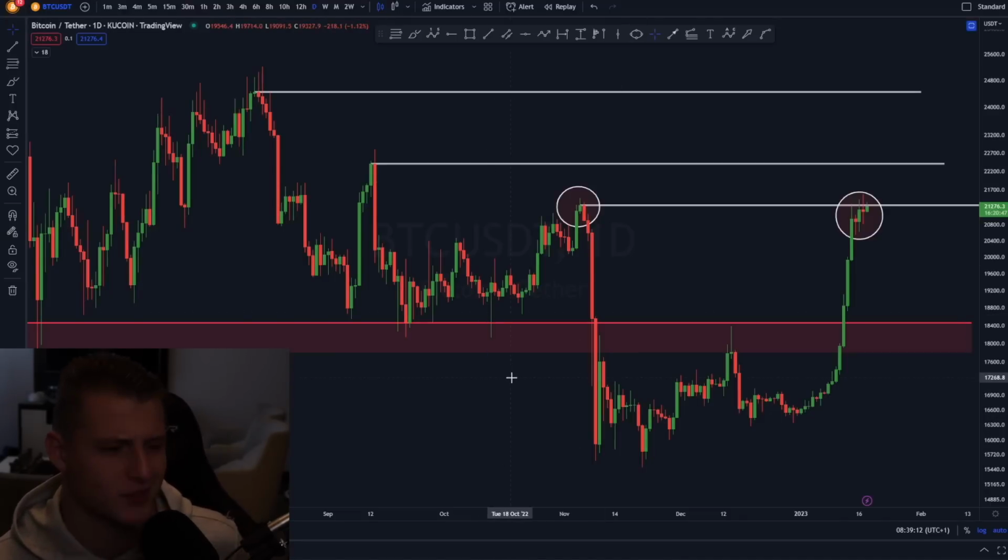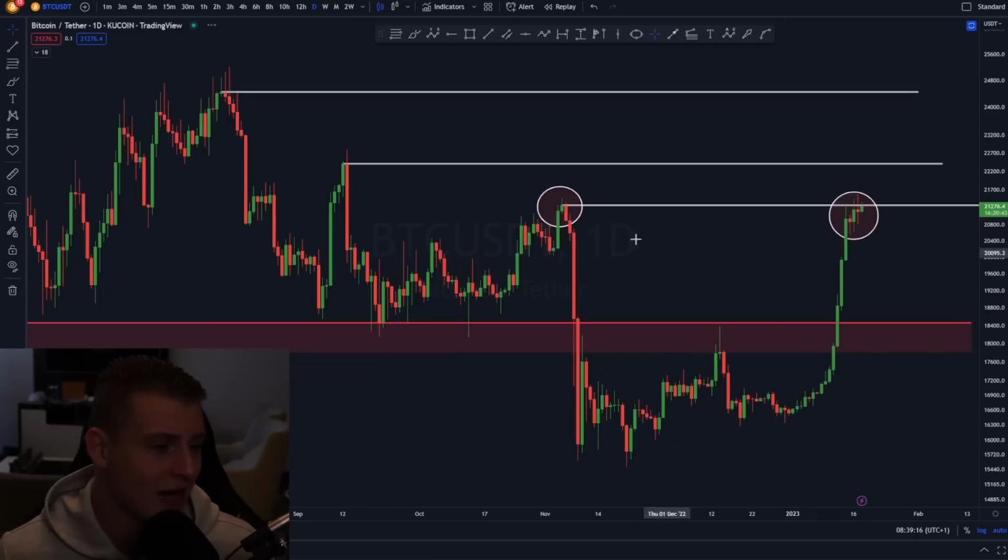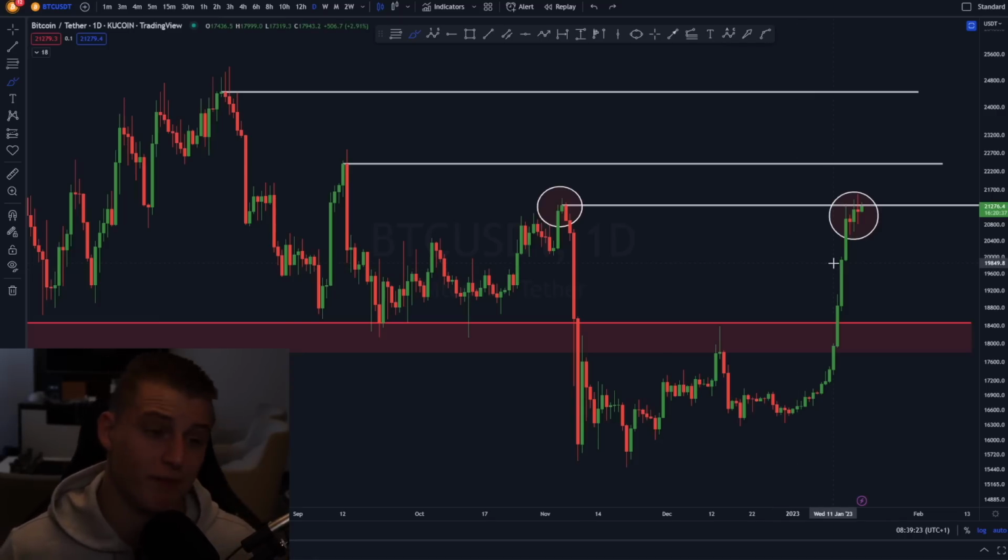And going further in towards the content, you can see also on the daily time frame that 21.5K is just that important range high in the market. And if we break this range slash swing high in the market, that is really a confirmation that Bitcoin could even grow further on towards the upside.